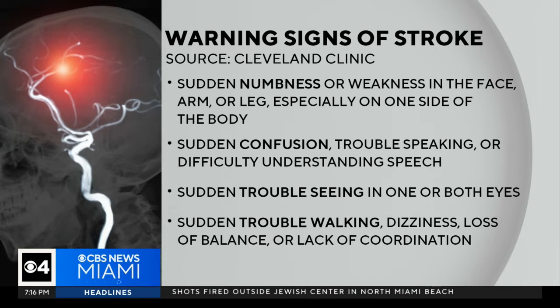F for face, which is drooping of the face or weakness on one side of the face. A for arm, that's weakness in the arm, or if you hold up the arms, one of the arms is drifting down. S for speech, that could be the quality of the speech, like slurring of the words, or even language, such as comprehension or ability to say something. And T is for time, because time is brain.